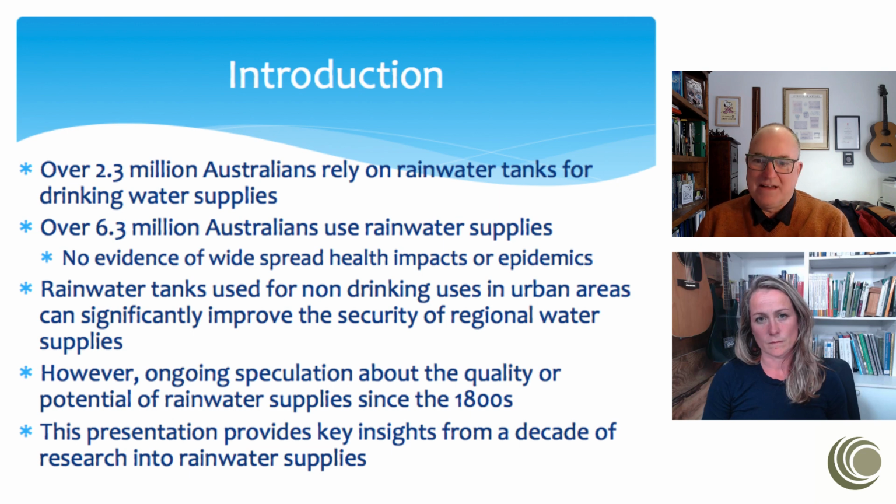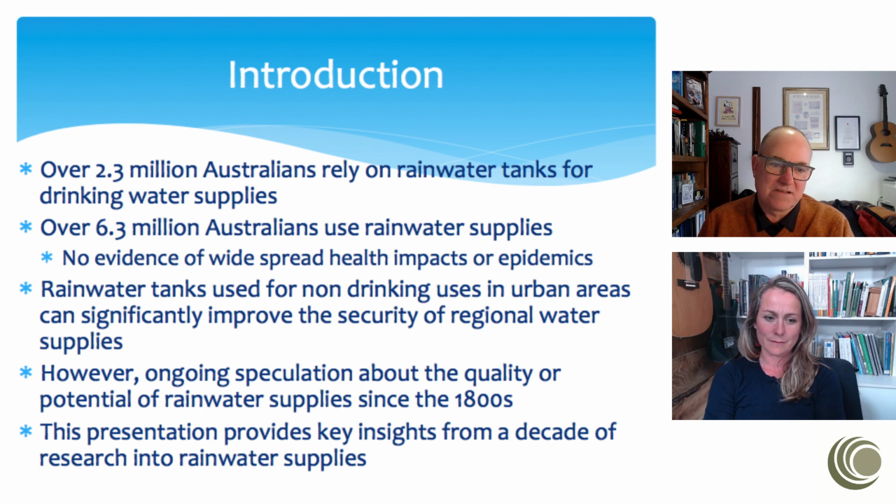And as we know, rainwater used for non-drinking uses in urban areas, our cities, can dramatically improve the security of regional water supplies. This is a global problem at the moment and will be an ongoing global problem as we have climate change and increased population. So this discussion about rainwater supplies is of international significance.